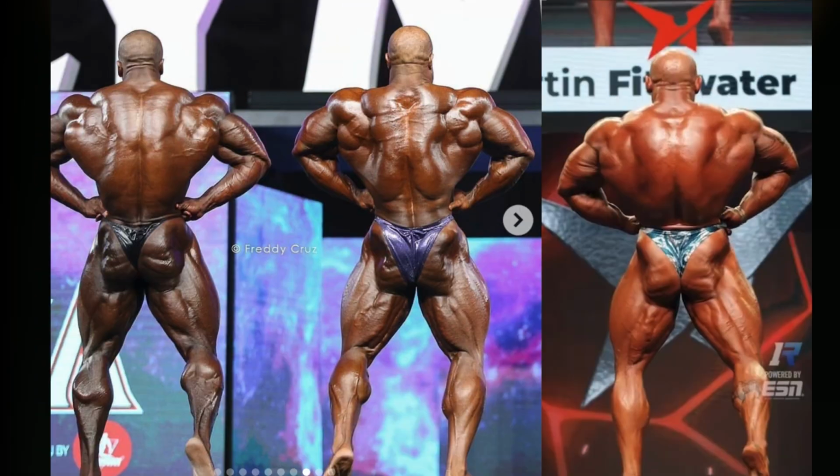So let's talk about back lat spread. In this pose, you can see Phil Heath. He's looking impressive. The depth, the middle traps, the overall glutes, hamstrings. He's so impressive in this pose, and even Martin Fitzwater is looking so impressive in this pose. His glutes are good, hamstrings are good. The density in his back, he's so impressive in his back section. He has a very massive, dense back.